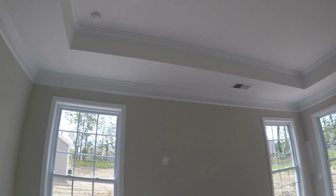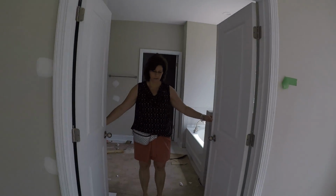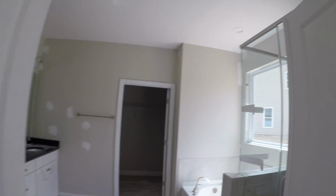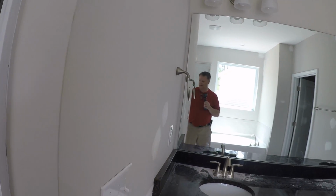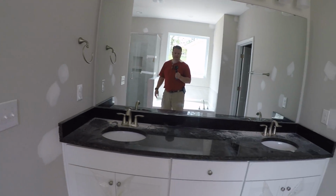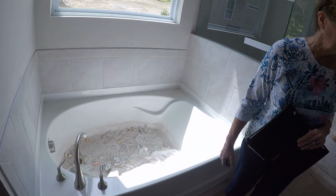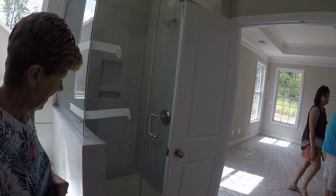That's supposed to be the master with a tray ceiling. Super nice doorway. Nice double wide. And we've got the water closet. If either of you ever had to go into a wheelchair, everything is so open. Dual sinks. Walk-in closet. And big. That's such a teeny little tub, isn't it? Just big enough for you.